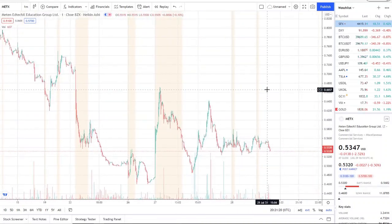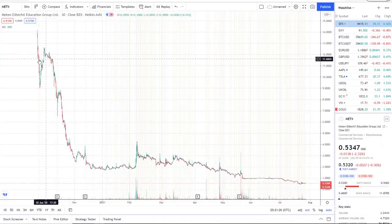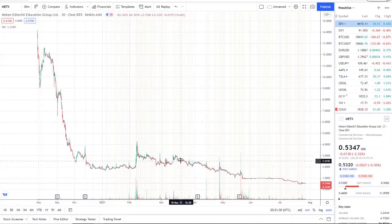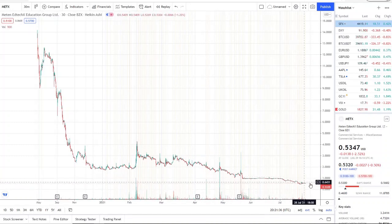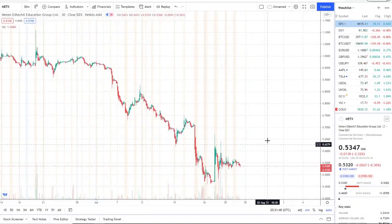Now this is a speculative play, and this has been in a downtrend for some time. If we actually zoom this out, you could see that all it's done is fall, consolidate, have spikes, consolidate, and then continue that downward trend. Another consolidation here, about 80 to 90 cents, and then it's just continued a downward trend. Now this is very speculative.